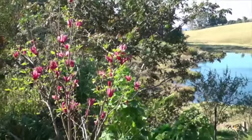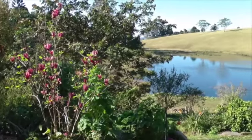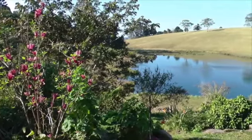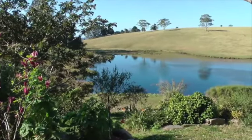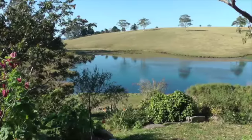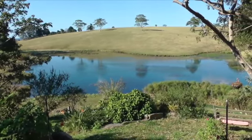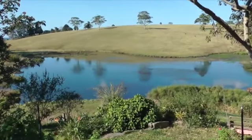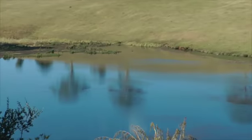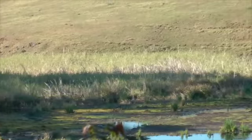And it overlooks this lovely body of water. We call it a lake, but it's really closer to a dam. It's man-made. And when we came to Middle Path, this was home to at least 3 platypus families. But we hadn't seen any platypus for probably 3 years. And the reason we suspect they'd disappeared was down here.